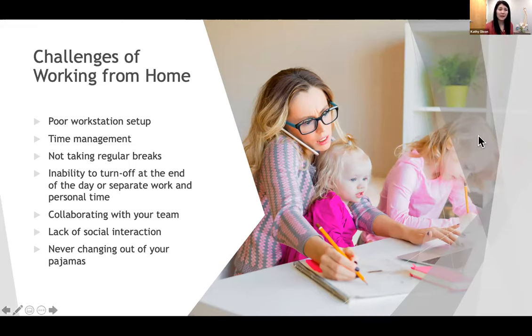There is the inability to turn off at the end of the day, which makes it hard for us to separate our work from our personal time. Or we start to incorporate our personal time, such as laundry or dinner prep, into our work day. So the days just kind of blend together.